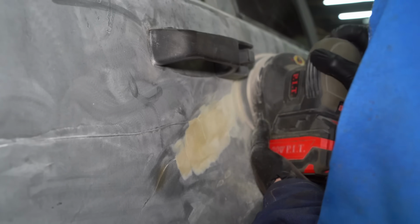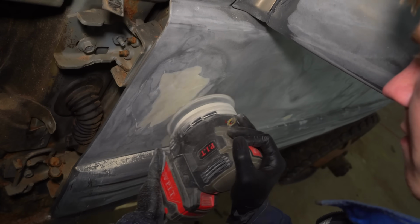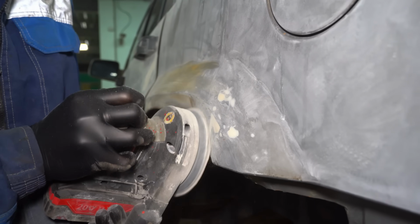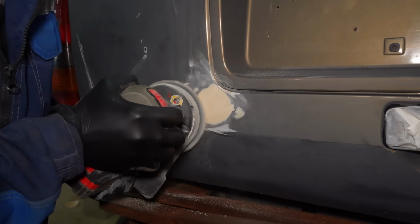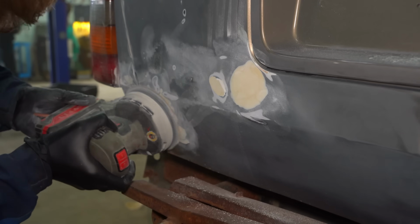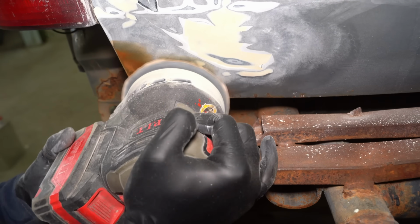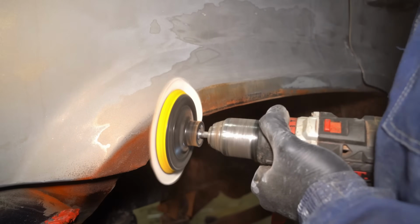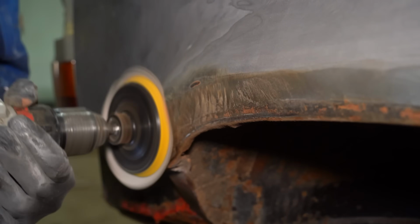Edge transitions are feathered, so the new paint won't telegraph lines. Refinement with a dual action tool. Edges are feathered, so new paint will blend. A small hole is reinforced from behind, and the contour is finished to shape.